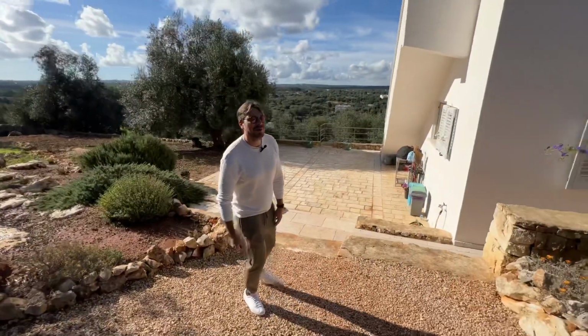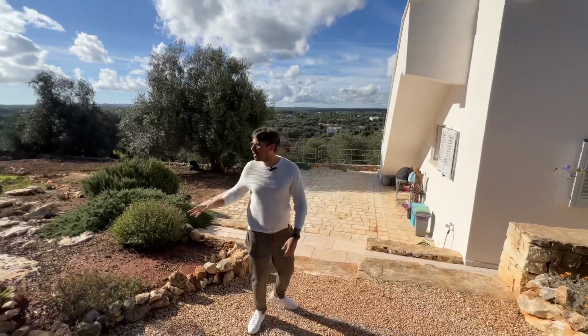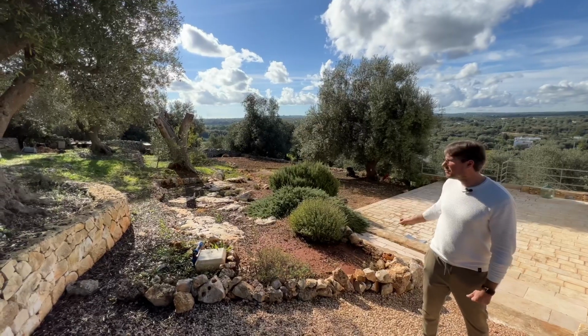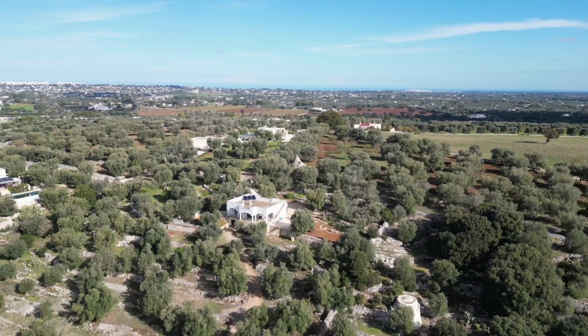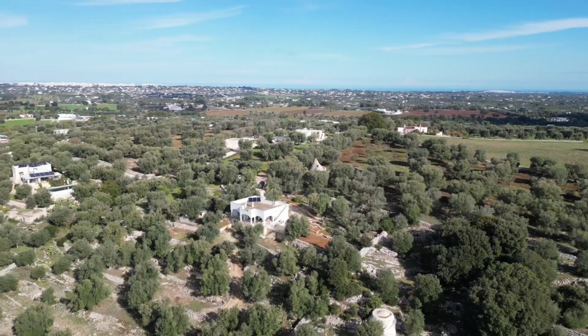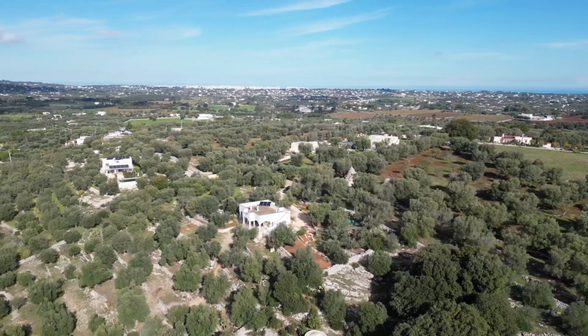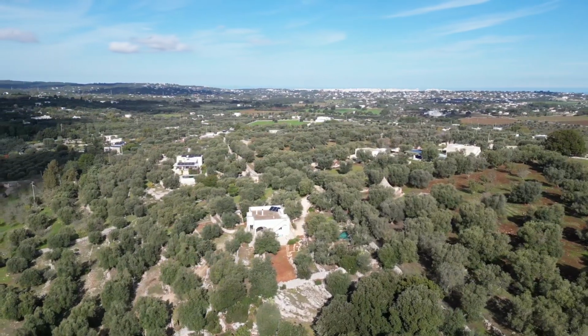So here's the view. You can kind of see it's being revealed slowly. I love the garden area as well that surrounds this property. Obviously, being up on a hill, you've got all the different levels of terraces, and you've got a nice good amount of olive trees. There are about 80 olive trees on this property on around just 8,000 square meters of land. So a good sized plot of land without being too much to deal with. And you've got a mix of olive trees and almond trees.